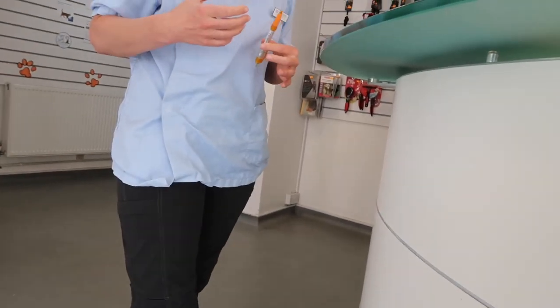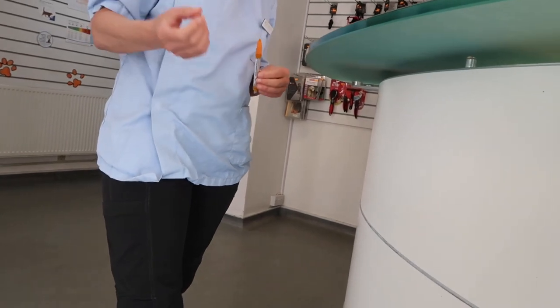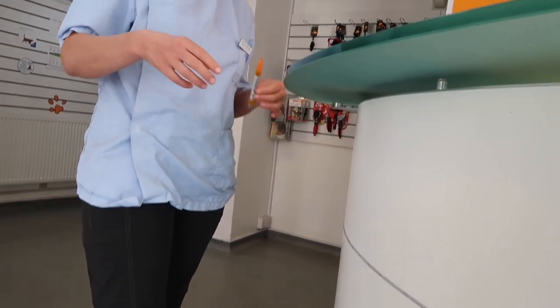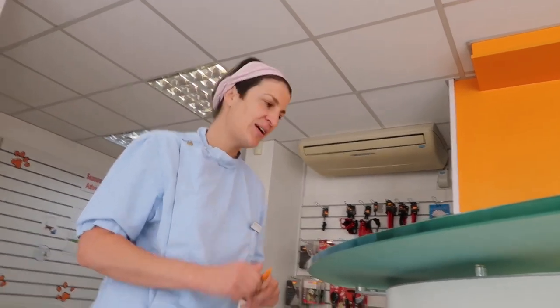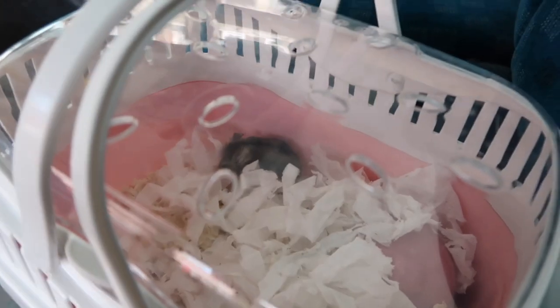Something like a tooth-root abscess, a bit like with humans. Sometimes you can cure that with antibiotics. Okay. Unfortunately, sometimes you can't, the tooth needs to come out, which in a wee beastie like this is not particularly easy. Okay, so carry on those antibiotics until you've finished. Alright, thank you. Nice to see you again. Thank you.